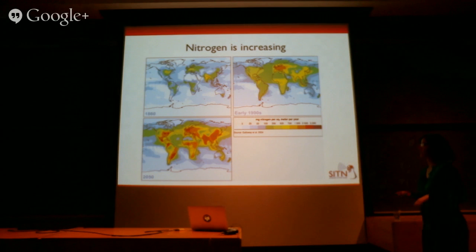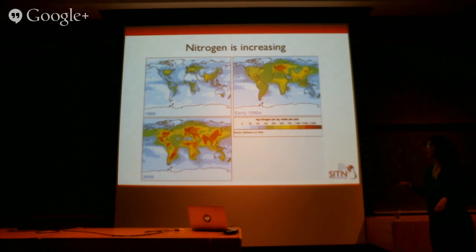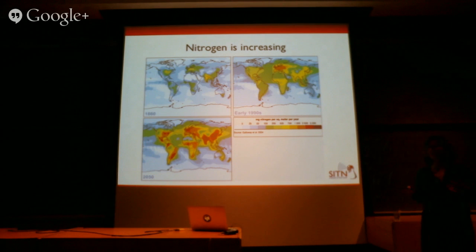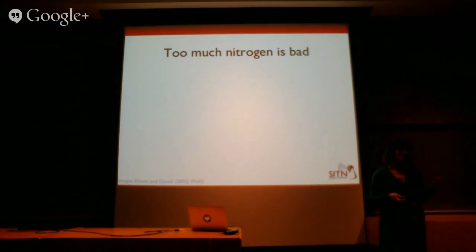We can see that it's increasing. If you look at 1860 and then the early 1990s, and then this is projected into 2050, you can see massive increases of nitrogen being deposited around the Earth. And this is happening in numbers that plants are not used to seeing. They're not used to interacting with these high numbers. And too much nitrogen is bad, especially for carnivorous plants.